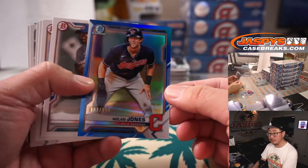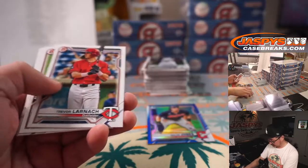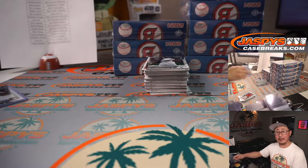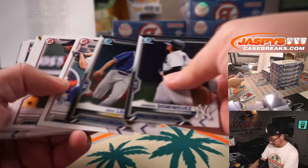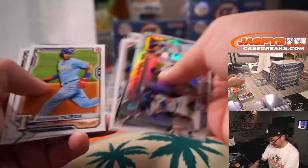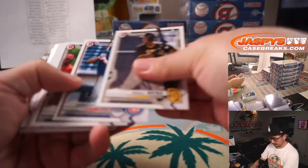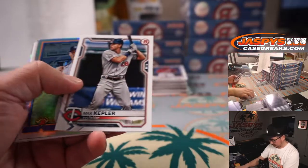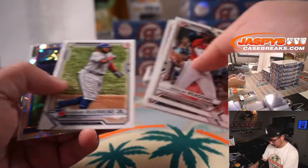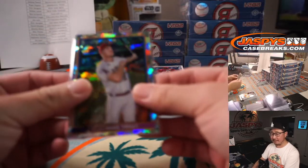We got Nolan Jones, blue chrome to 150. For Cleveland, Jeremy with the Tribe. Cleveland Indians, I guess, are going to change their name by next season, maybe? It'll be interesting to see what name they come up with. Got Mike Trout, Atomic. Nice, that looks pretty cool. 92 out of 150 for the Halos, Jeremy.